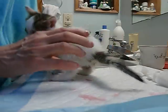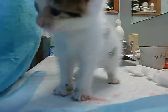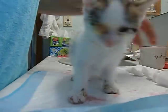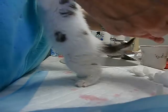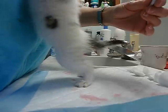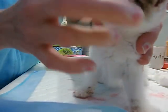We're trying to save his eye. We're not sure if we're gonna be able to do that. So, well, we're doing our best. Don't have to put as much in that eyeball. As you can see, he's pretty active. He's not as sick as the other one. And swipe the other eye.